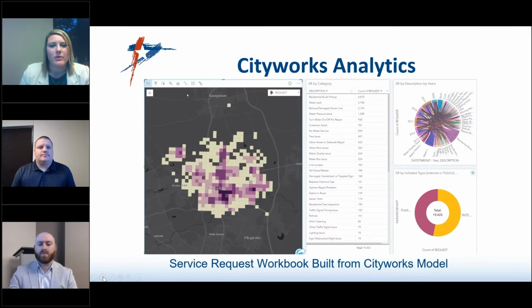And then this is an example service request workbook. The model from Cityworks provides the framework, and all we have to do is connect our data to this model. And again, you can see the options for visualizations here, the maps, the tables, and the charts of all kinds.